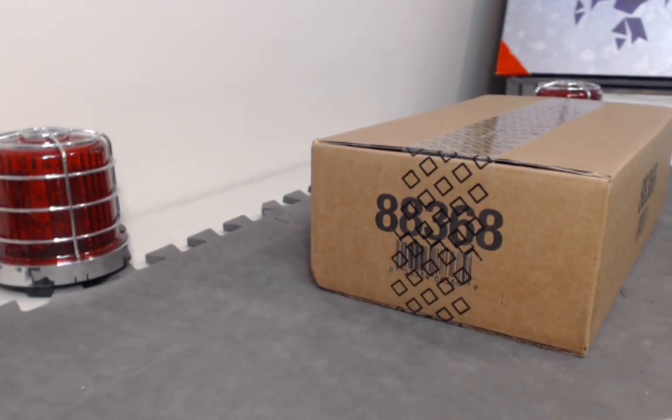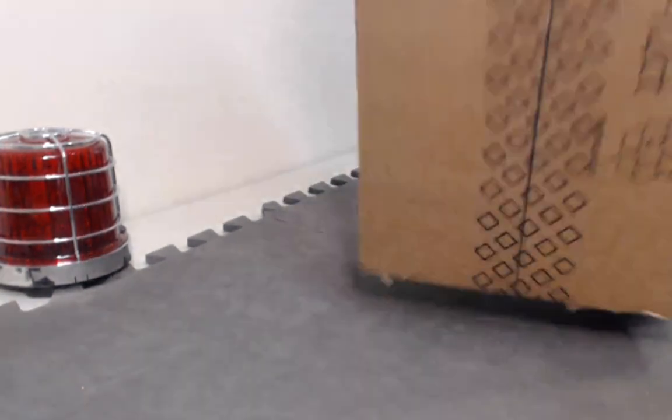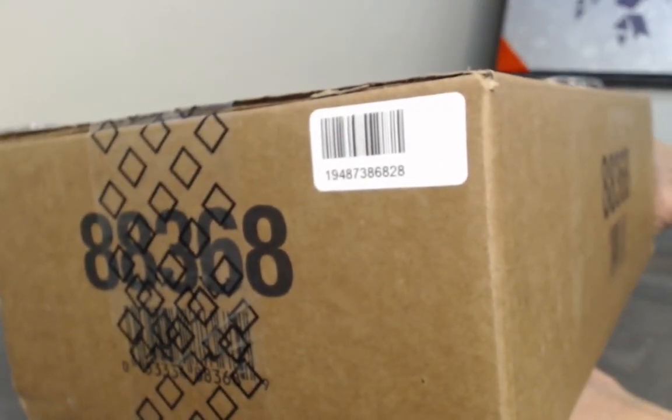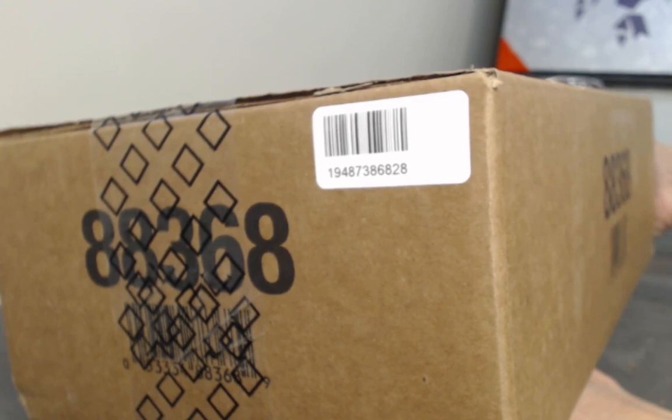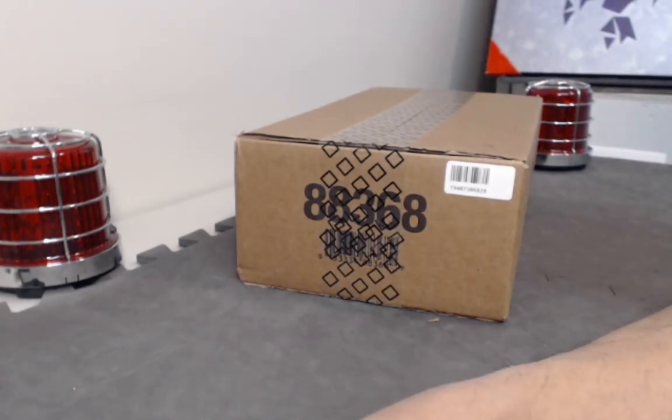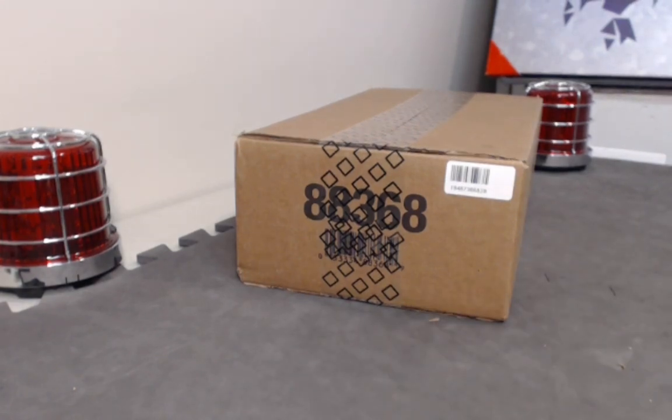All right, so before we get really going, I typically like to make sure you guys see that it is, in fact, a full sealed case. Flip it on the other side here. Case number 19487386828 is the case number. All right, and let's get cracking.